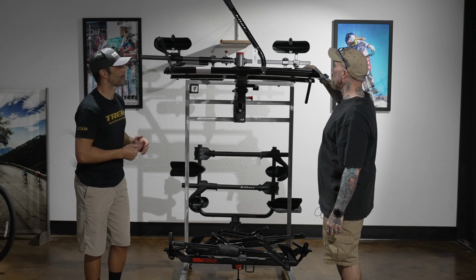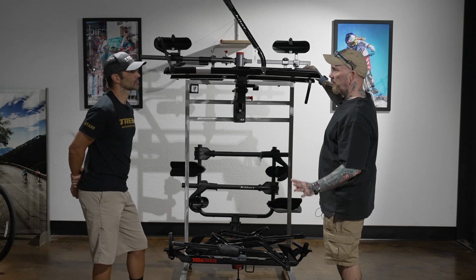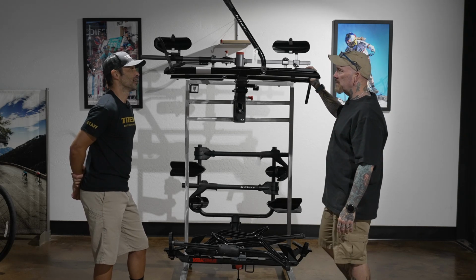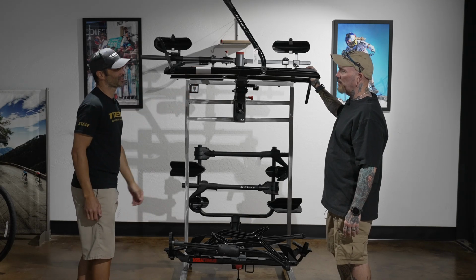And I've actually seen the Kuat racks quite a bit in the Valley since last fall. I've started to see them gain in popularity. Absolutely. And they are lighter. They are much lighter. They're a nicer looking rack for sure, out there, in my opinion.